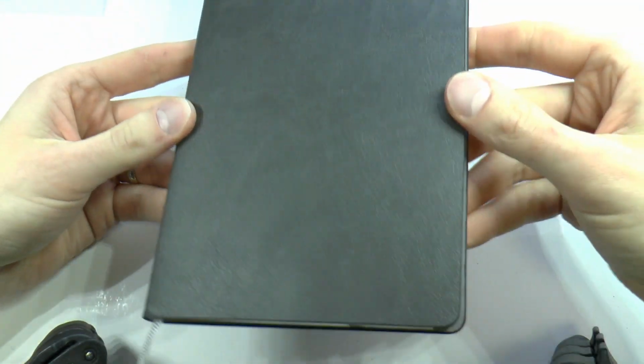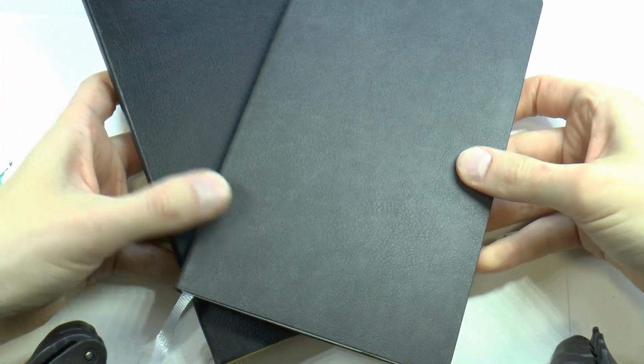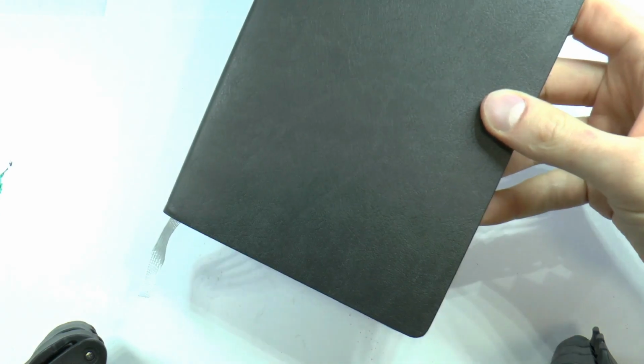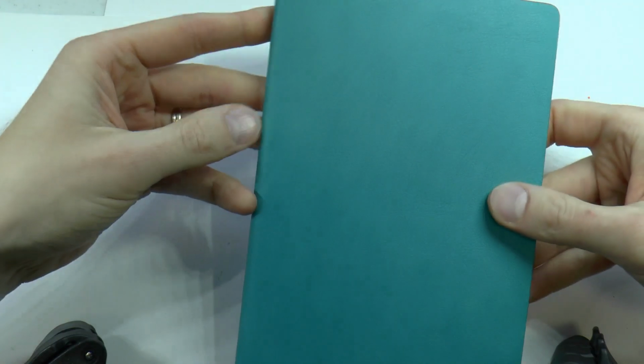I'll try to put pictures of all the colors on my website. Here we have a dot grid. I don't know if this is supposed to be black or gray, because this is my old black one and this looks grayer to me. So this would be another dot grid. I have shown you, of course, the brown, which is dot grid. Then we have this nice, what should we call this, teal, maybe, which is also dot grid.